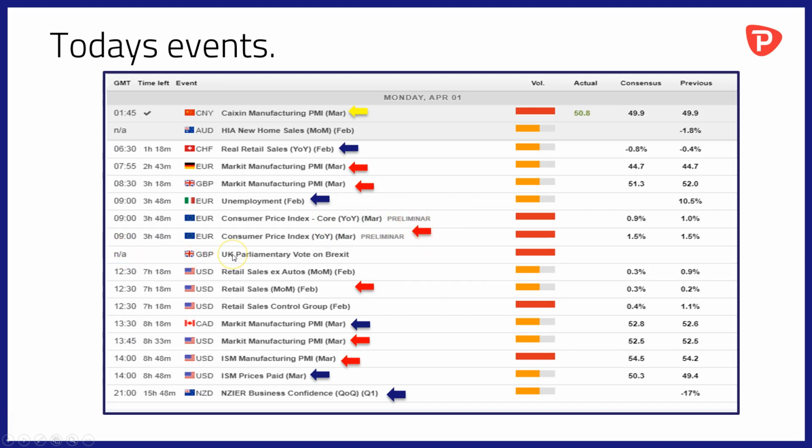Across the day, we'll be looking at the UK Parliament as MPs gather again to discuss what's possible next in Brexit. And then at 12:30 we hop over the Atlantic to the States for retail sales, both ex and inclusive of automobiles, for the month of February. A pause then until 13:30 when we jump over the Canadian border for manufacturing PMI out of Canada for the month of March. We're back in the US 15 minutes later for similar data out of the USA, and then 15 minutes after that the ISM manufacturing version of PMI is also reported. That's at 1400 GMT. A good chance here then to look at how the US economy is performing, or at least the manufacturing part of the US economy, according to the Institute of Supply Management. We'll have ISM prices paid data for March as well, also at 1400, and then a 5-hour pause until 2100 GMT tonight, when we'll have business confidence data for the first quarter out of New Zealand.